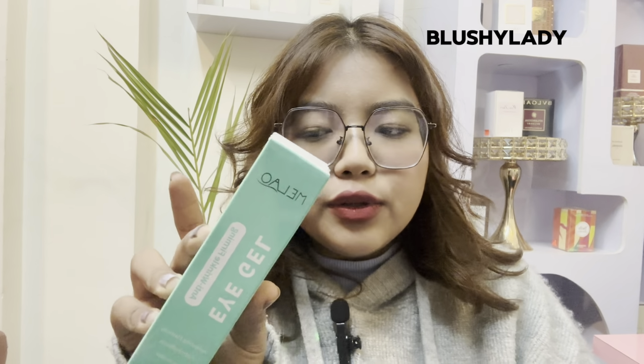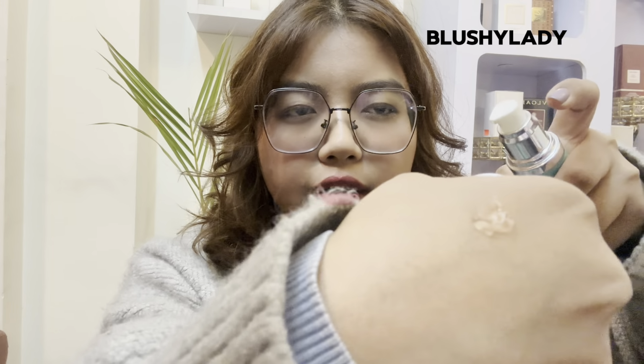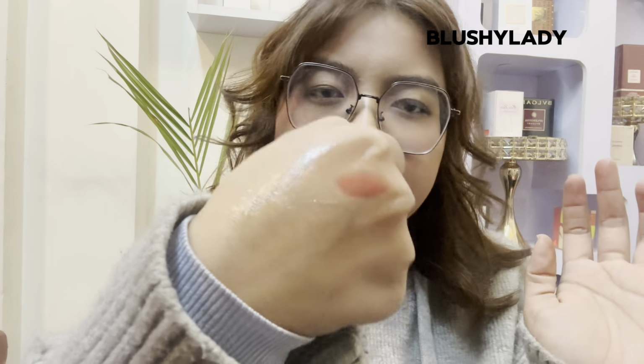It's the Melaco eye gel. It is anti-wrinkle plus firming, and it also improves your skin elasticity. It is hydrating, it de-puffs your eyes, plus gets rid of dark circles. So if you're looking for one, this one is there for you. It's gel based, and you apply it similar to a serum. It's very lightweight, so it does not feel tacky or anything like that, and it just dissolves into your skin. It gets absorbed inside and gives you all those benefits.